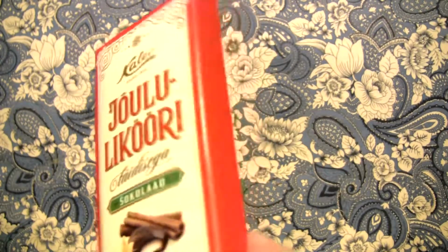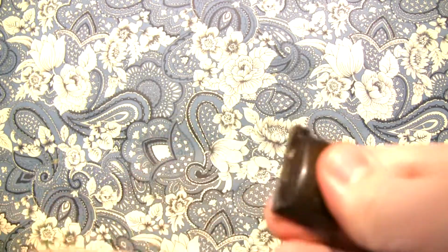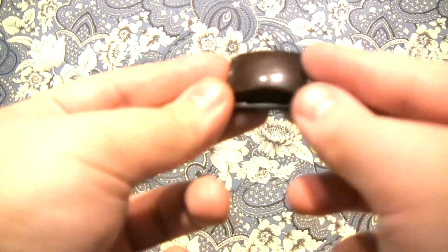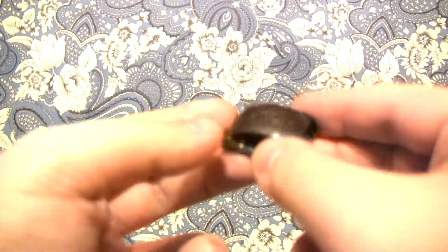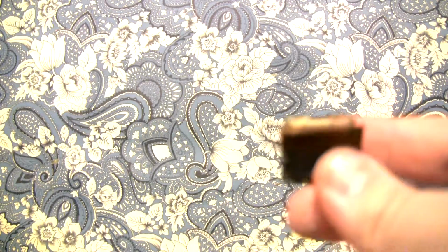I don't quite know what to expect, so we're gonna read the packaging. It literally says just Christmas liqueur and Christmas spices in it. Only cardamom and cinnamon. I guess ginger doesn't really translate well into a chocolate bar or something like that, because yes, gingerbread spices also include, well, ginger. This chocolate too looks shiny. Not too bad, but definitely inferior.